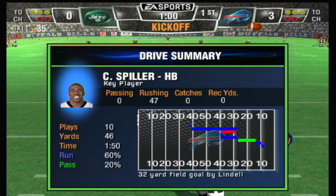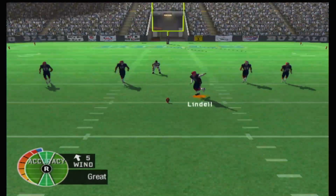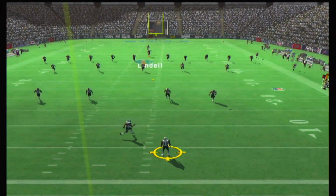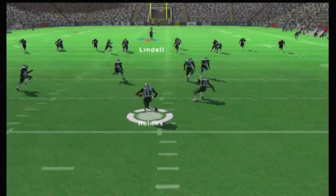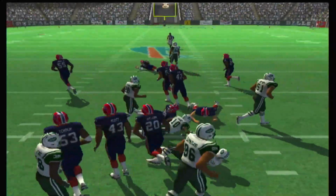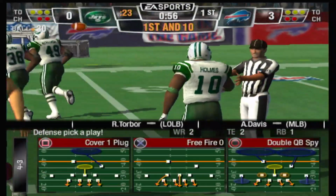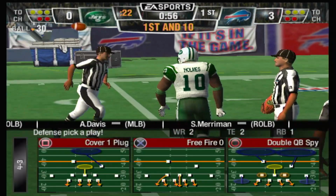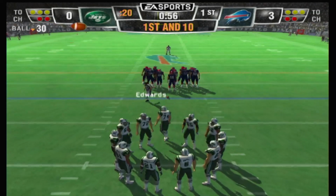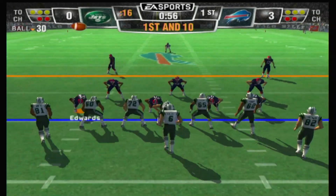Buffalo will kick it off to get the game underway. Boots a line drive. Holmes takes it at the 4. First and 10.